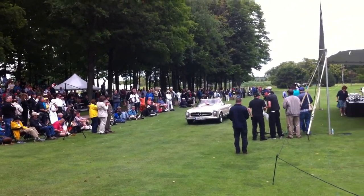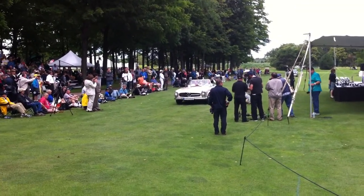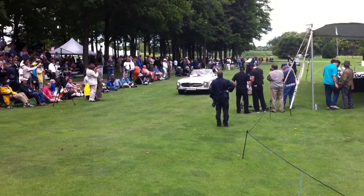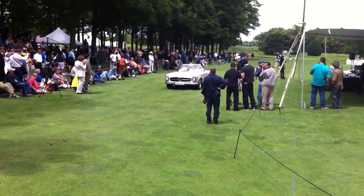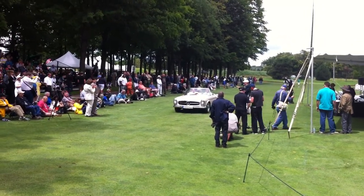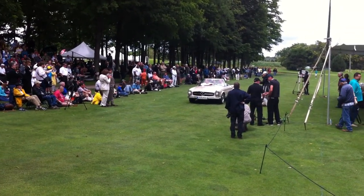Mercedes had built, prior to 1963, two roadsters. They had a 190, which is a 1.9 liter car, and they had the 300 SL. They decided to have just one convertible, so they dropped the 190, they dropped the 300, and said let's design a car that's sort of between the two. And this is the two. This came out in '63.